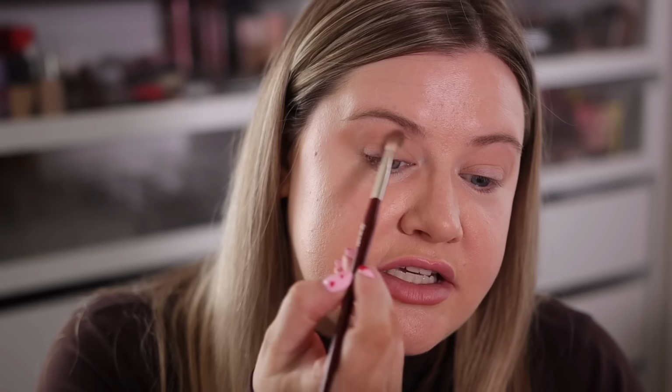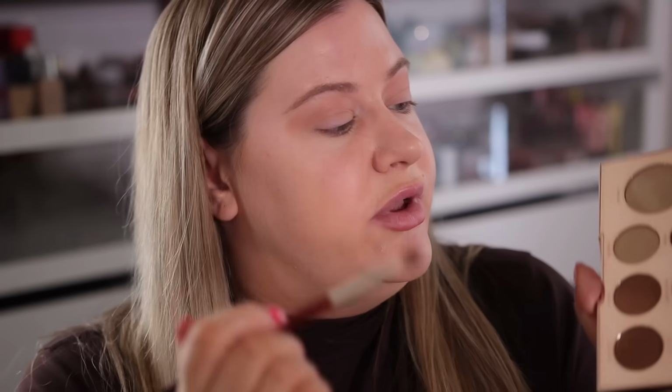I would assume so, because when I've played with some of their other palettes, their formula is one of those soft ones with the powder kick up. Let's see if we can build that up a little bit, taking this more medium brown called Tea Time. Just using the same brush and placing that in the crease, more focused on the outer part, and blending those shades together. Super soft formula. And for that, I used the BK Beauty 211.